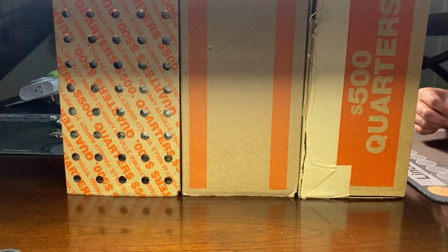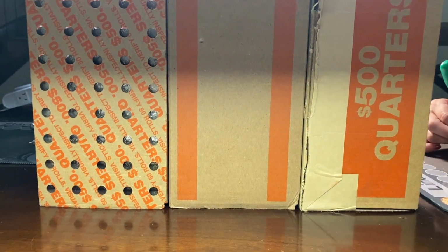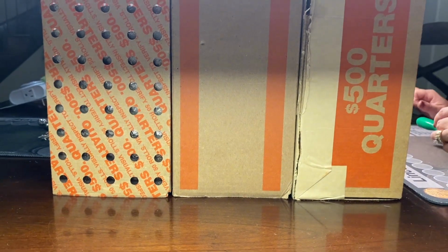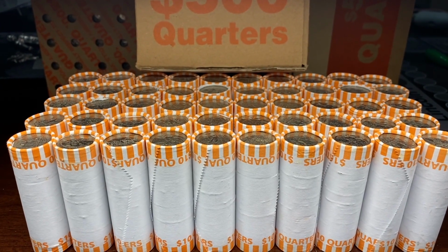Now it's going to be time to crack into box number 2. I think we're going to start with the car wash coin box. Hopefully we find some silver, and then we'll see what else we can get. So here's that box of car wash coins laid out and ready to go.